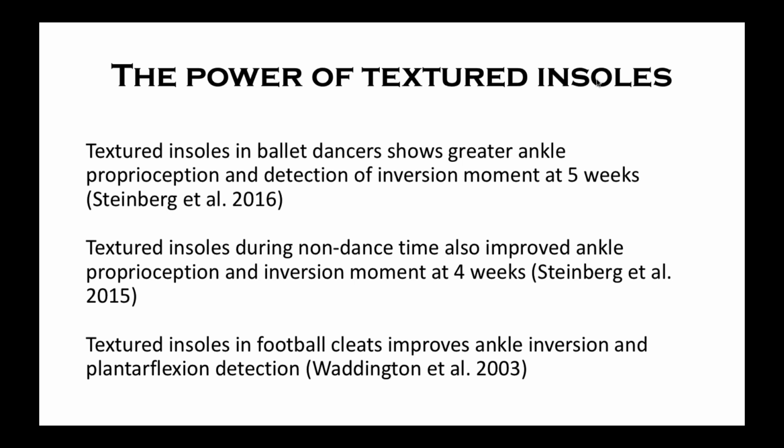The faster that you can detect that inversion moment, the more protected your lateral ankle will be, which means the more protected you will be from spraining your ankle, from falls, etc. Okay? So textured insoles, this is interesting, were worn not during their dance time, but during their day-to-day activity. And then they danced, and they still saw increased proprioceptive awareness of the ankles. So you get a transfer.